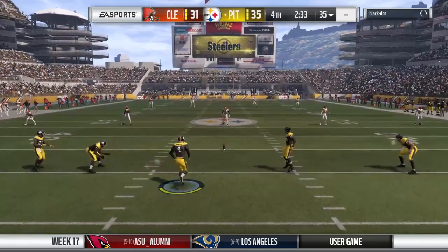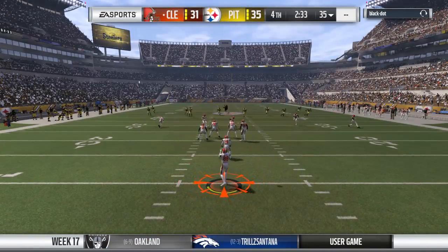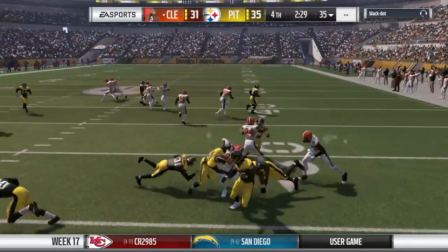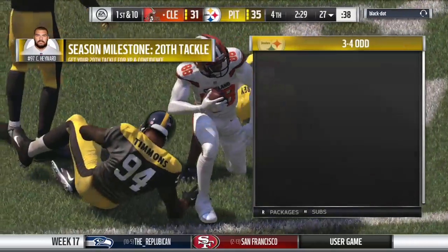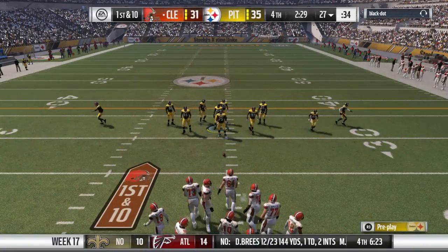Here's the Steelers kick team as they'll boot this one away. Here comes Grant on the return. And he'll take this across the 25. Couple extra yards up to the 27-yard line. Now the Browns offense, they get ready to head back onto the field.